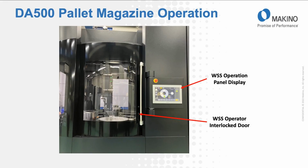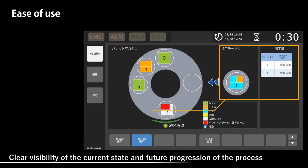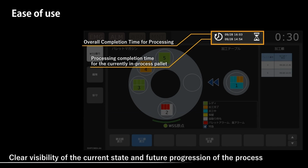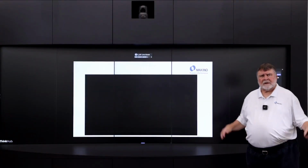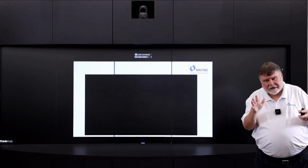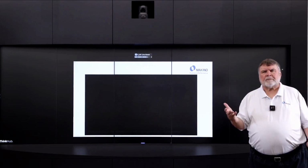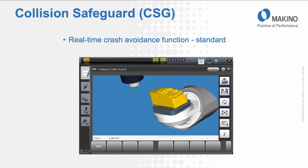The pallet magazine comes with a load-unload station. Here you can see the door, it's interlocked, and a load-unload station operation panel, which is the means of controlling the pallet magazine. Now in this video, you can see you can manage each pallet, multiple faces. There are 2, 4 faces. This is talking about machining time and when it's going to be completed. This is your queue of pallets to be transferred to the load-unload station. So it's very simple, visually driven, and you'll notice the different colors, very graphic, to allow you to run this pallet magazine very productively. Once you set it up, you simply load and unload pallets, hit send, and off it goes.